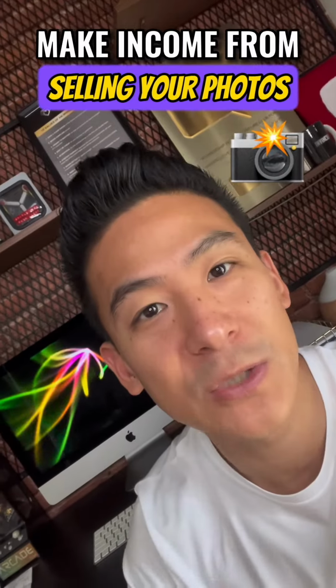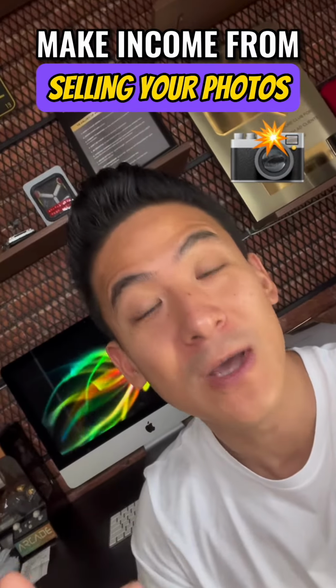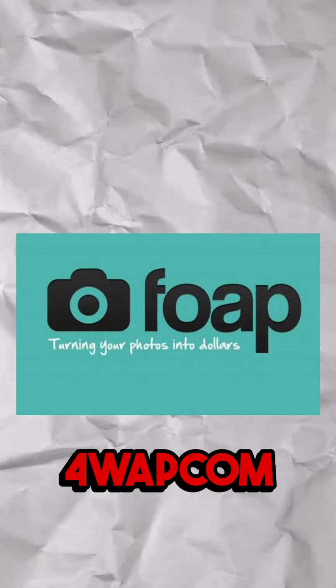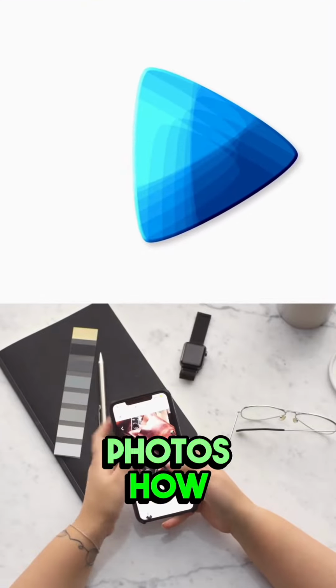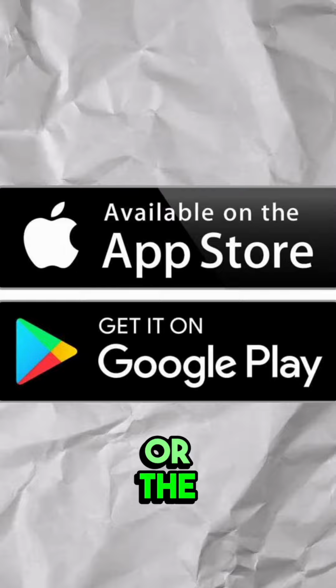If you like taking pictures with your iPhone or your Android, here's a website that will actually pay you for selling these photos on this website. Check this out. So just head over to foapp.com, and this website will actually pay you a little bit of money for your videos and photos. How cool is that? You can download it on the Apple App Store or the Google Play Store.